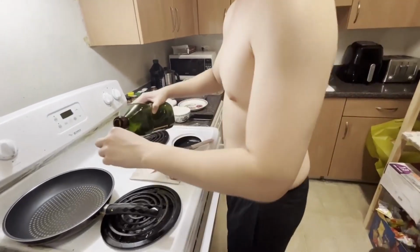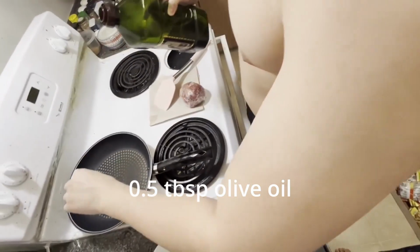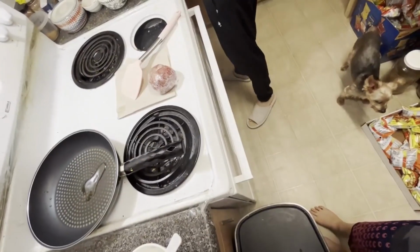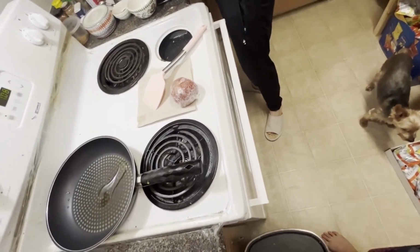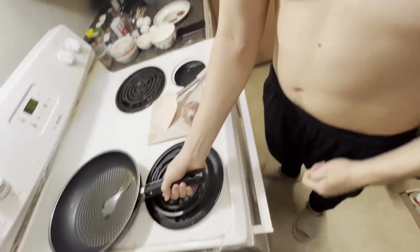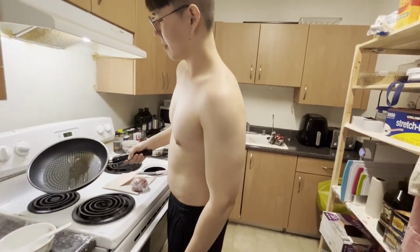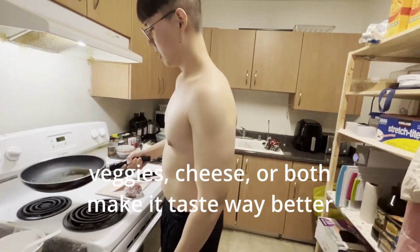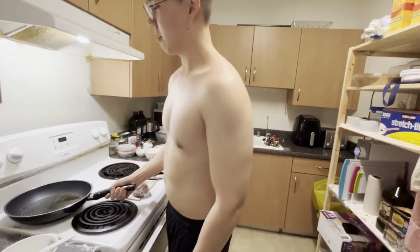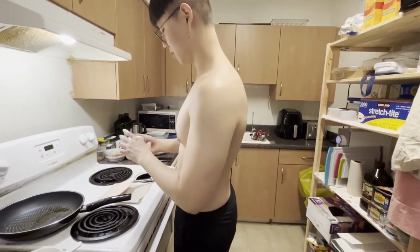Pan's already hot. So just a half a tablespoon of olive oil should make it good. Normally, I would fry some diced onions first so that it tastes a lot better. But right now, I don't have any onions, so it's pretty bare bones as it is.